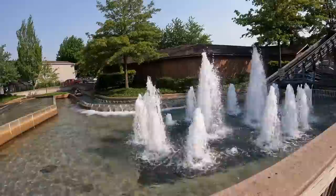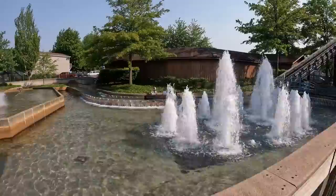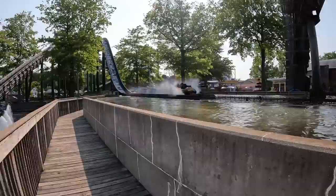What a great day exploring a new park for the first time. Of course, Cedar Point coming up next, somewhere that I'm very familiar with, but Charlotte isn't, so that's going to be really exciting. And then, of course, going to be heading to another new park, which will be Indiana Beach Boardwalk. I've never been there before. Hey, oh, God, this feels cold.